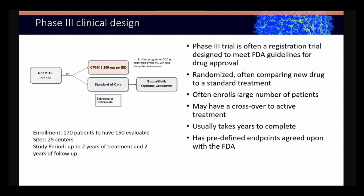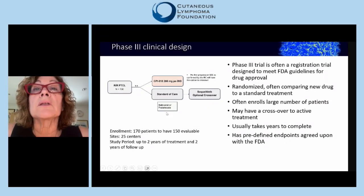Oftentimes, the phase 3 trials are randomized. So in this case, you have a patient population of T-cell lymphoma patients. In this case, the study is hoping to enroll 150 patients. Patients, when they're enrolled, are randomized. The randomization is done by the computer into either an arm that gets the active treatment or a standard of care arm. And standard of care would be drugs that we use anyway, such as, in this case, belinostat or pralatrexate. And then based on this randomization, you would go into one arm or the other arm, and you would get your treatment.